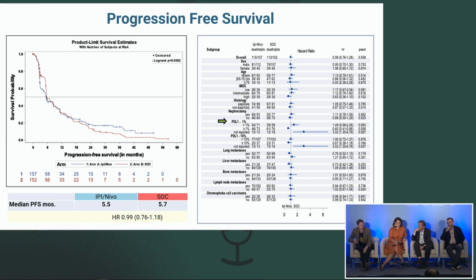Let me ask David, do you think one of the reasons to give ipi-nivo in this subset is the tail of the curve, your durable remission, treatment-free survival, whatever you want to call it? Is that motivating in this disease, versus clear cell? Not based on this data set yet, but as you pointed out, we need to see more maturity of this data. But to me, that's the main reason for adding other agents to PD-1, to enhance the impacts of the drugs after the median.